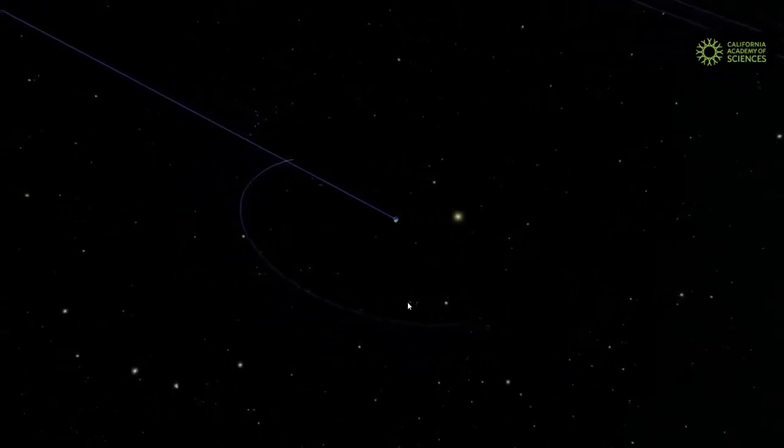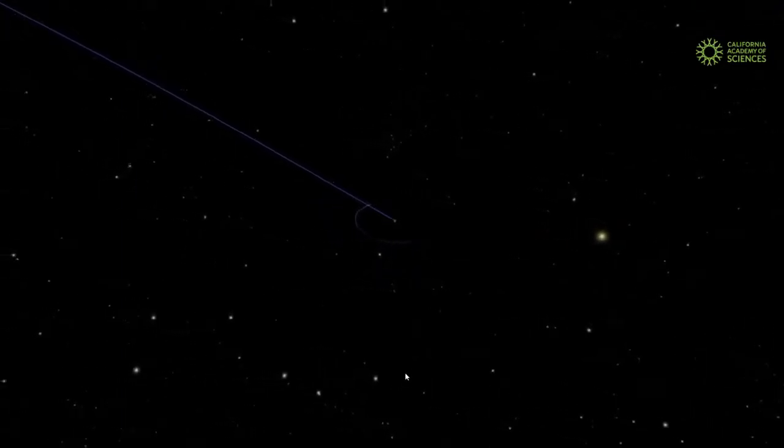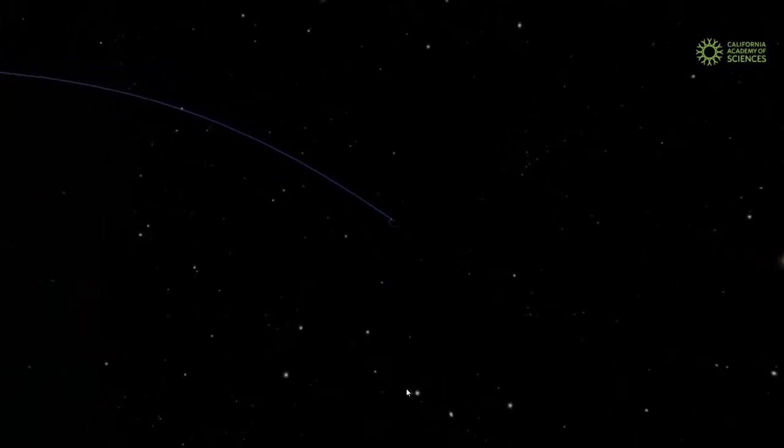Now, if you think about it, that's a little bit like a pause in conversation, the time that it takes for light to travel from the moon to Earth. So when you look at the full moon in the sky, you're seeing it as it was about a second and a half ago.